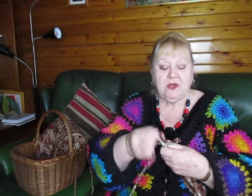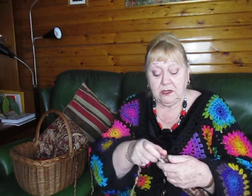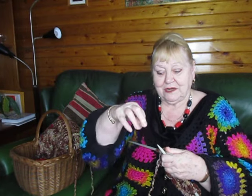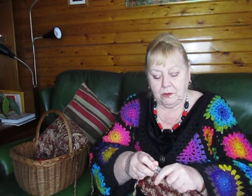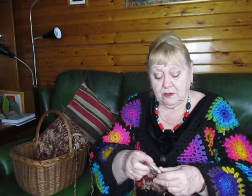I tried the cheaper version of the Addi Swing hooks because I wasn't paying the price of the Addi Swing hooks to find out I couldn't use them. And I can't use them because they're bent in the wrong place for me. They'd be alright if I was shovelling my crocheting, but because I have it over my hand like that when I'm crocheting, the bendy bit wasn't in the right place. I'm an awkward one. It's a good job we don't all crochet the same, isn't it?